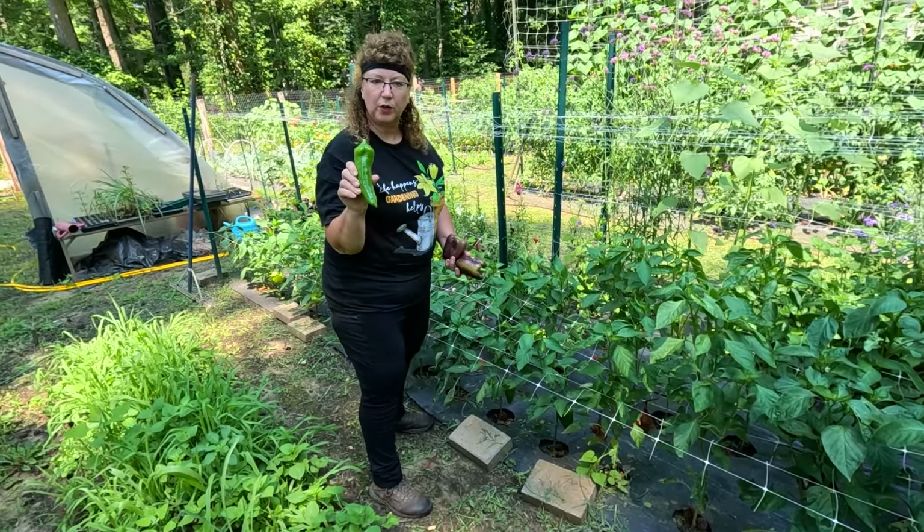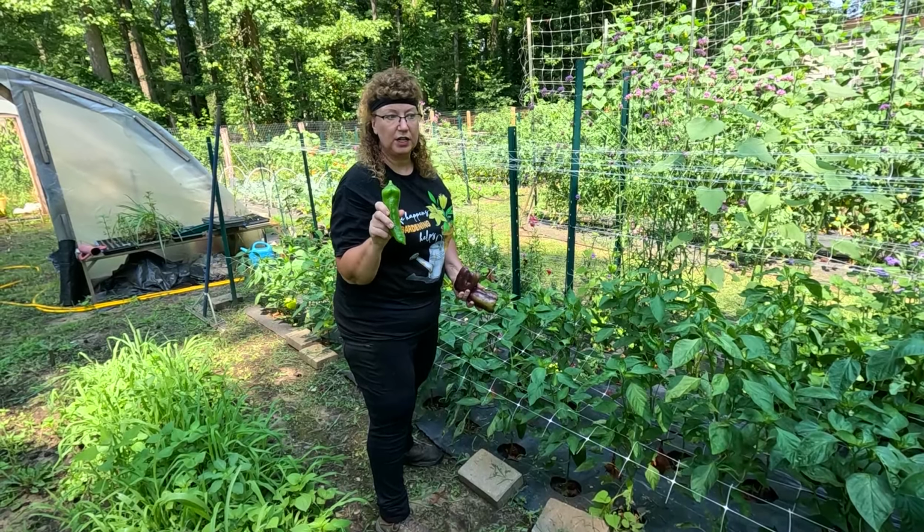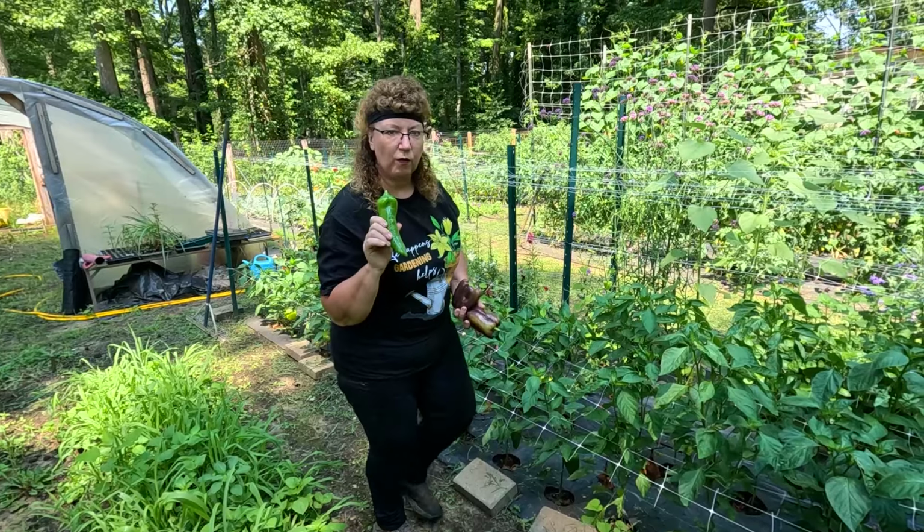So this is a sweet frying pepper. They turn red and I have another one that turns like a nice orange. And these are very, very good for frying.